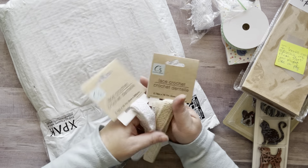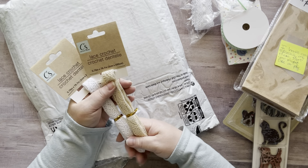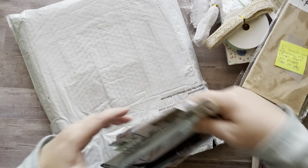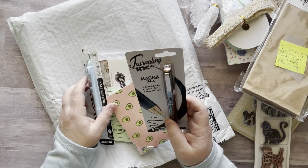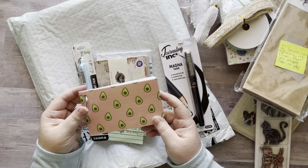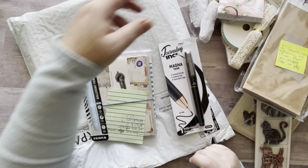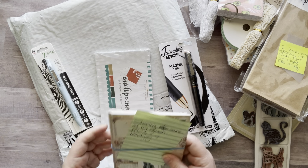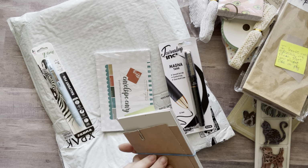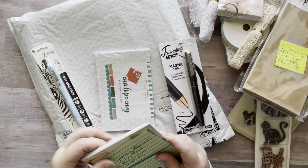Ooh, ooh. I love lace. I love trim. These are adorable. You guys, I'm still going. There's more. Oh, look at all these pens. What? This one's cool. Journaling, it says. What? This one has avocados on it. Oh my gosh. You guys, I want to create now. You guys are sending me so many awesome things. Sharing some of my stash. ATCs or Twinchies. Yeah, I totally could use these as ATCs or Twinchies.